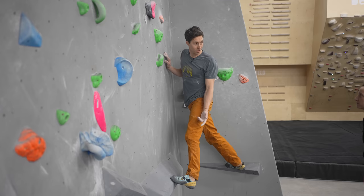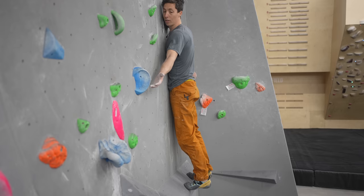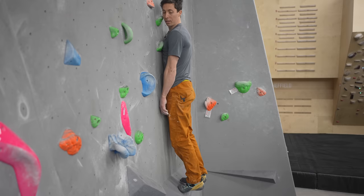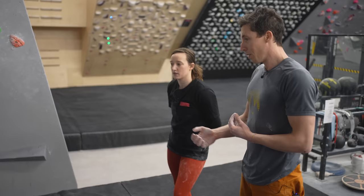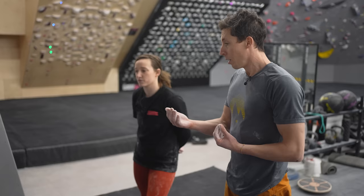But find a place on the outside of the volume so you can be like here, right? And then just move. Nice. So it's a bit scary. But it makes sense though, because you can lean more into the wall. So the general advice is to seek more out from the wall to place your foot, and also to drop your heel, right?